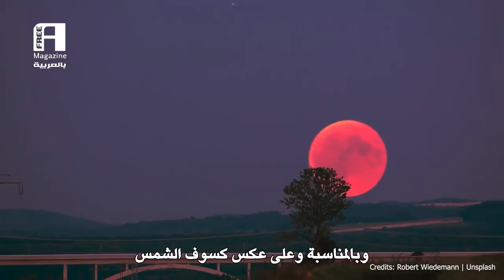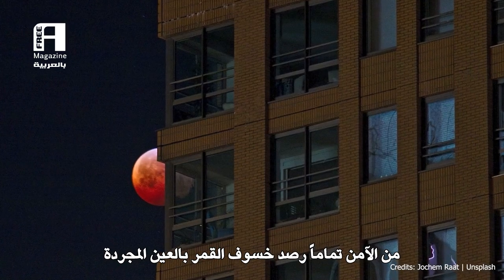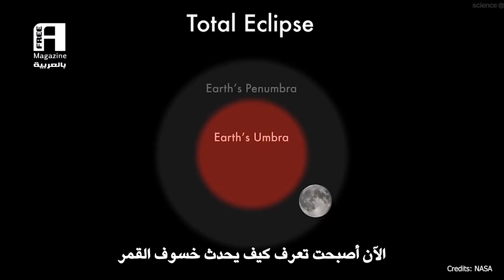By the way, unlike solar eclipses, it's absolutely safe to observe a lunar eclipse with the naked eye. No special precautions are needed. Now you know how lunar eclipses work.